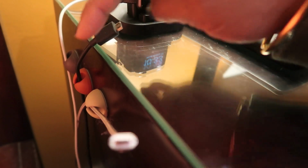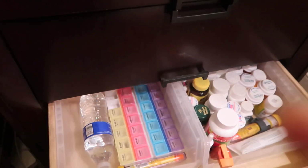And this is for my wireless headphones. This is for my phone, and this is for my iWatch. So I like the fact that my cords then don't get lost and tangled. So I love that. That's the little thing that I put inside of my dresser. So the next drawer, it's very simple.